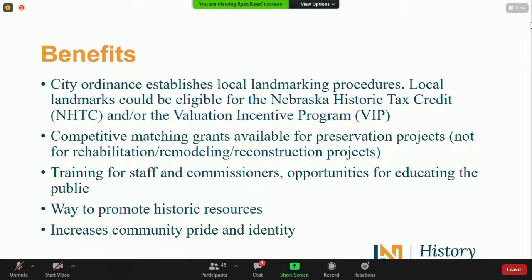Benefits. The city ordinance will list landmarking, which is kind of the formal process of determining what your historic resources are. And these are properties then that would be subject to design review in your ordinance. You would establish an ordinance, but that doesn't mean that every single property in your community is subject to that. So in the cases of Lincoln and Omaha, not every single property in those two communities is subject to review in your ordinance. Your ordinance will spell out how you locally landmark individual buildings and districts.